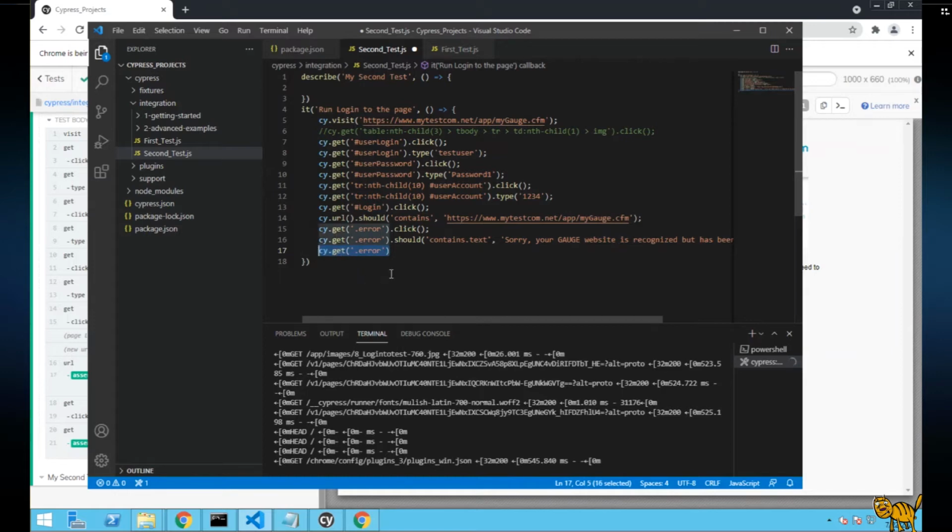So again, I'm comparing to Selenium, which also has its tricks, but so far I kind of like it.